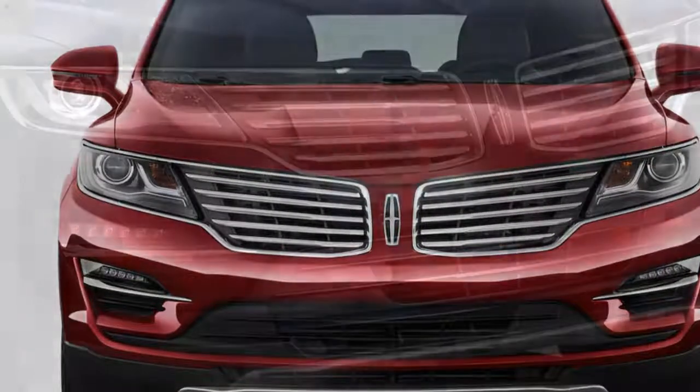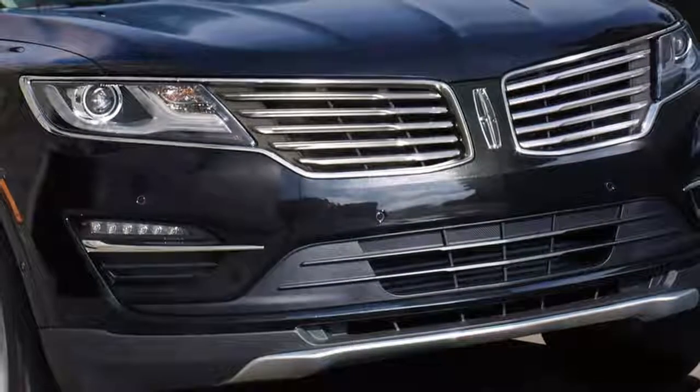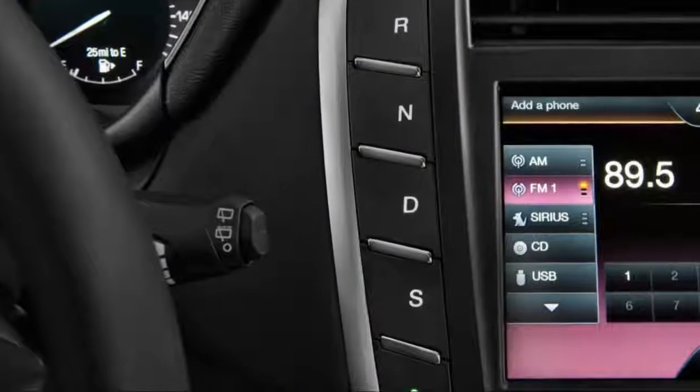Regardless of engine, the Lincoln MKC tames its ride through an available continuously controlled damper setup that can dial up varying levels of stiffness.